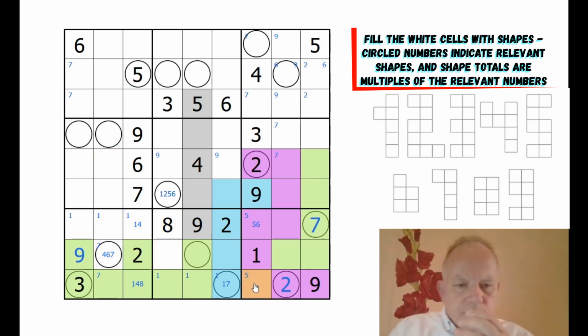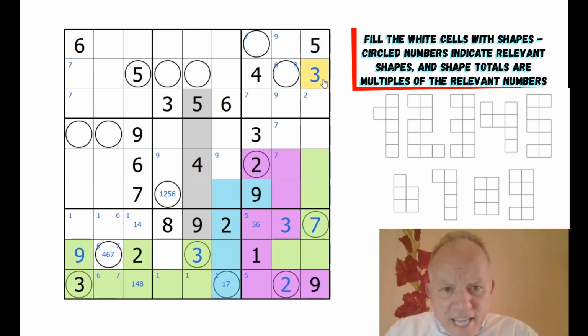Wow. How do we break out of this deadlock? 7 was in one of those. 7's there. 6, 6. 6 is in one of these 3. Oh, that's a 3, isn't it? Because it's in the 3 shape. Good Lord, pay attention. That gives us a 3 there. That gives us a 3 here. And that resolves both the 2 and the 6 into the circle.